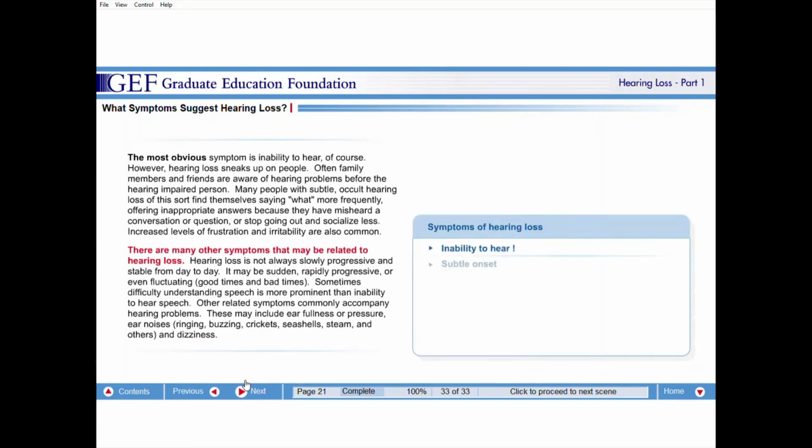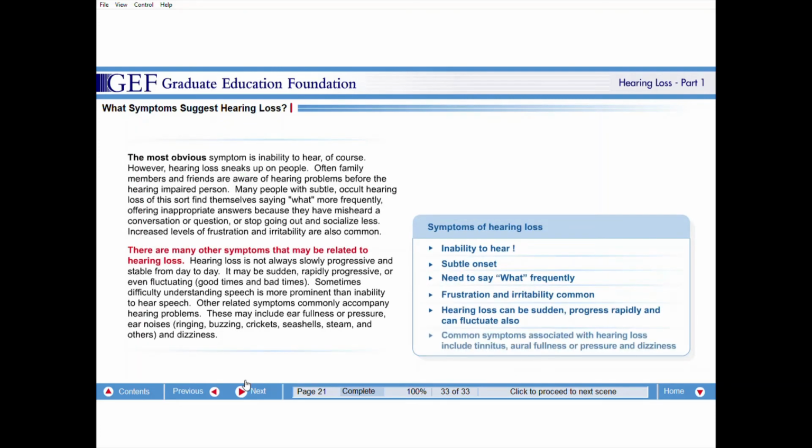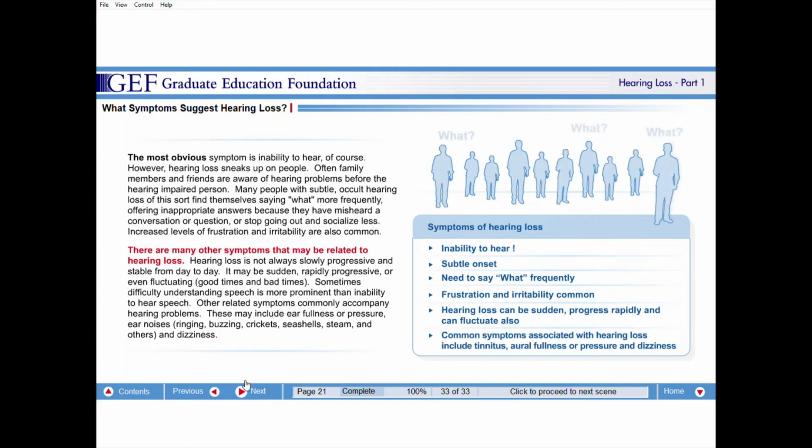The most obvious symptom is inability to hear, of course. However, hearing loss sneaks up on people. Often family members and friends are aware of hearing problems before the hearing-impaired person. Many people with subtle, occult hearing loss of this sort find themselves saying, "what?" more frequently, offering inappropriate answers because they have misheard a conversation or question, or stop going out and socialize less. Increased levels of frustration and irritability are also common.